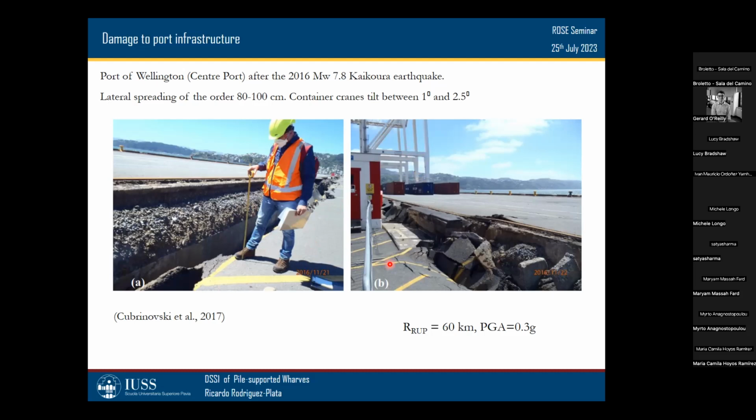Also worth mentioning that before the Kaikoura earthquake, in 2013, there was another earthquake, the Cook Strait earthquake, of magnitude 6.6. And after that earthquake, some instruments were located in the port, and that's why there is a lot of information about the actual measurements of the liquefaction manifestation at the port.